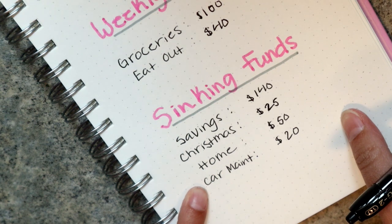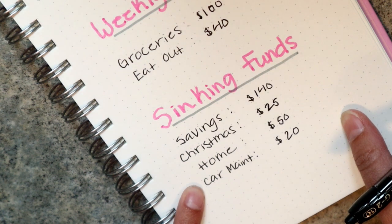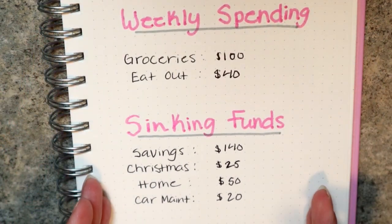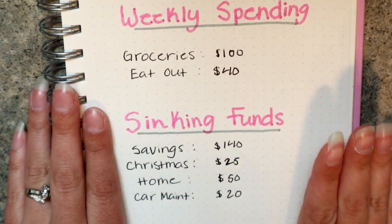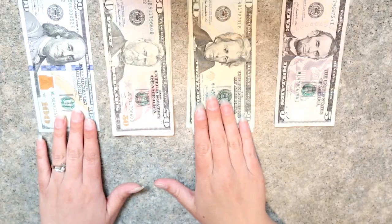I did actually change this last minute. This was supposed to go into my fun funds, but then I realized I didn't pull out any money for the car maintenance, and we have some things coming up that need to be done, so I figured this needed it more than the fun funds did. But yeah, that is all of my envelopes for this week, and now we can just get on to stuffing these envelopes.